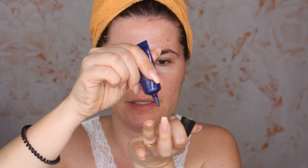Now I usually let this sit for maybe a minute on my skin just to sink in, so I can go in with moisturizer. But after a minute or two, I do use this Midnight Recovery Eye Cream that I've been liking a lot. And YouTube made me buy it. Take a small amount here on my finger.